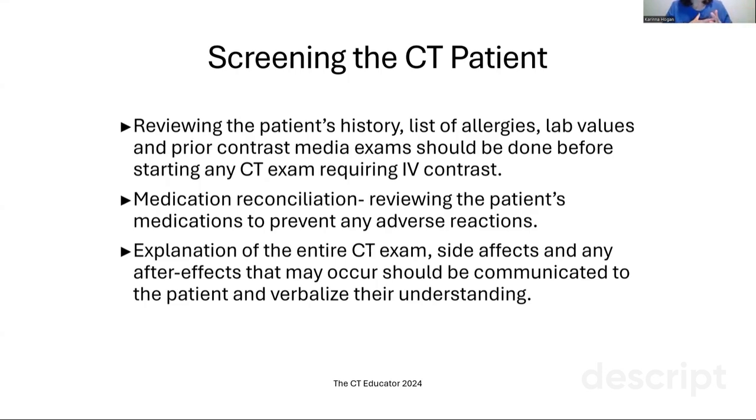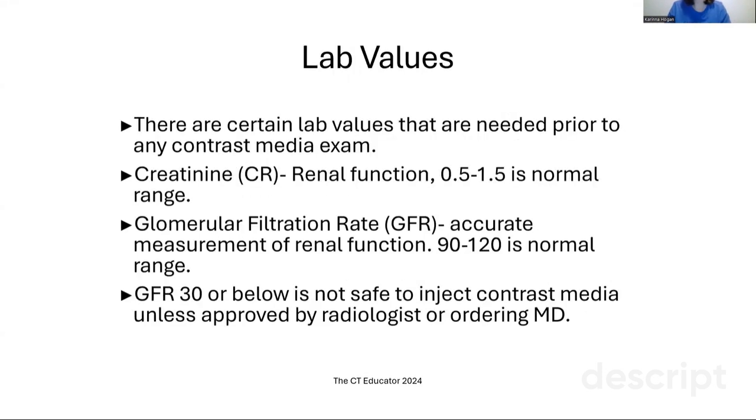And explanation of the exam, the side effects, the after effects, anything that can be communicated to the patient and verbalize that with their understanding and make sure that you explain to the patients in terms that they can understand. Because we all know that the medical jargon, a lot of patients do not understand that. And a lot of patients are unconscious or they're altered. So we have to either explain to a family member or there is always the informed consent as far as administering contrast.